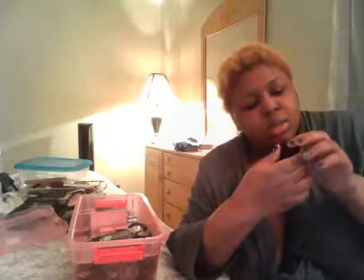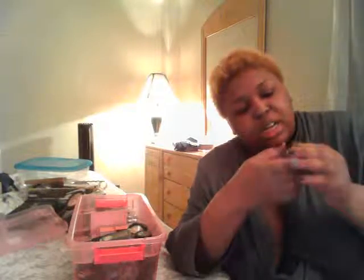Then I have another matte eyeshadow from the Ricky's collection, and this is in the color Deepest Brown, and it's a really dark, pretty brown, like the color of my nails, really pretty. And this is a matte eyeshadow, guys.